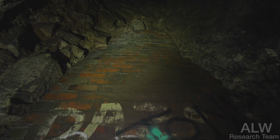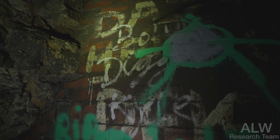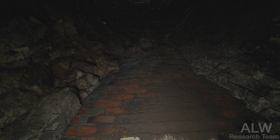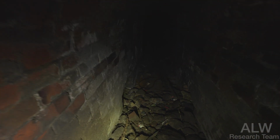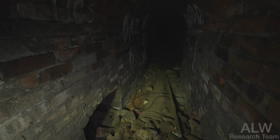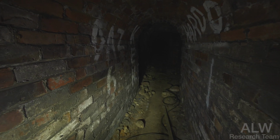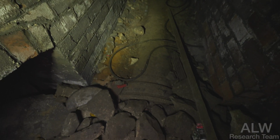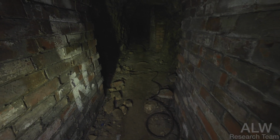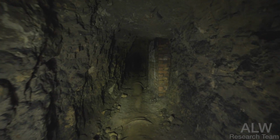Got a brick section there where they've reinforced this area. Almost looks like a pizza oven, looking at it there, and the way it goes into a chimney shape. Or maybe it's just me dreaming about pizza. And we go into another section here. Going down, we can see the pipe under the rubble there. Got some shotgun cartridges.